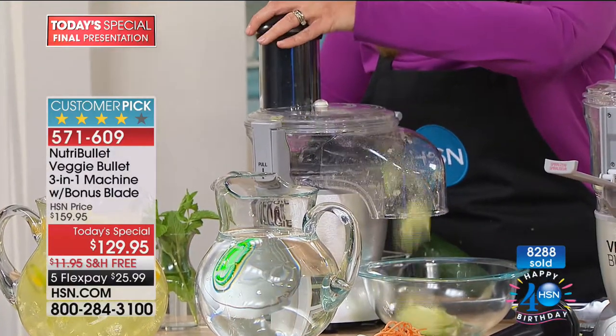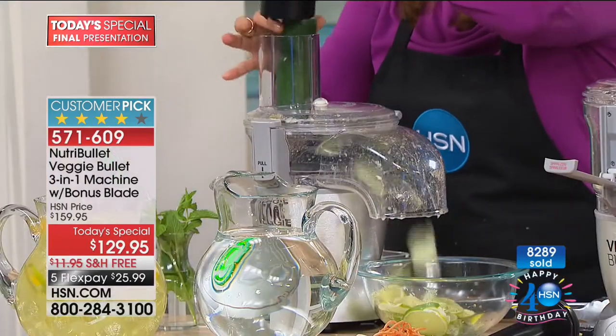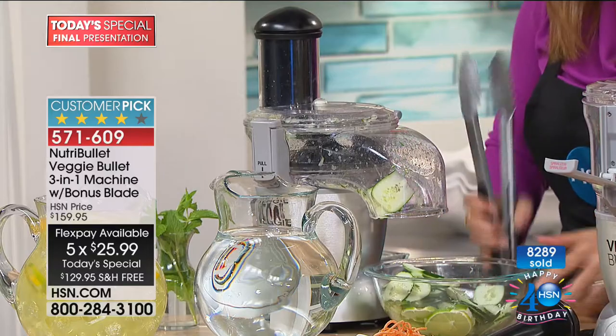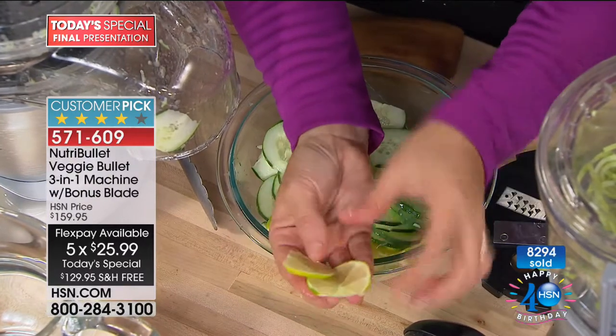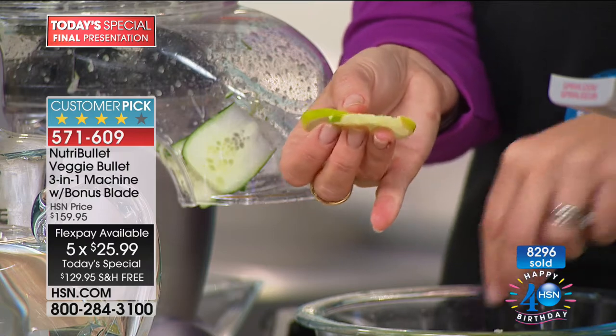Now, I am just making this for a cocktail, but watch what we're going to be able to do. Here we've got our cucumber. This, to me, screams summertime because we have a little bit of lime. And I'm going to lift this up. You could almost read through how perfectly thin these lime slices are. Imagine doing orange slices. You're going to be able to do lemons.